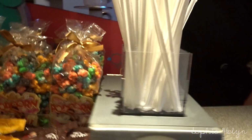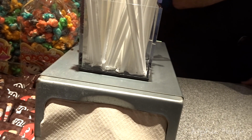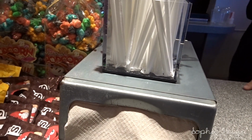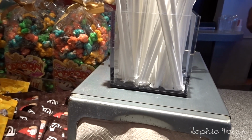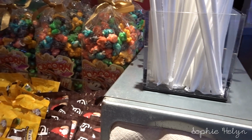Which one do you want? Captain, the ever after. Yeah. Just got married or anniversary? Yeah, just got married. Just got married, congratulations. Thank you. What flavor would you like? Can I have the Fanta blue raspberry one? Blue please? Can I have the raspberry lemonade, please?